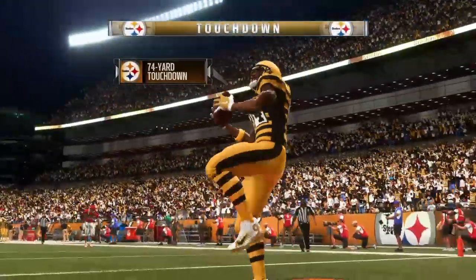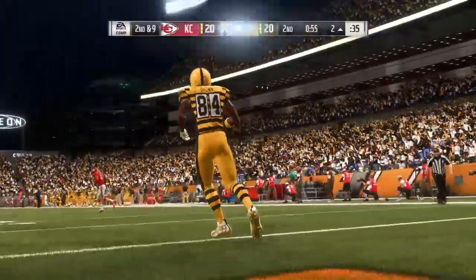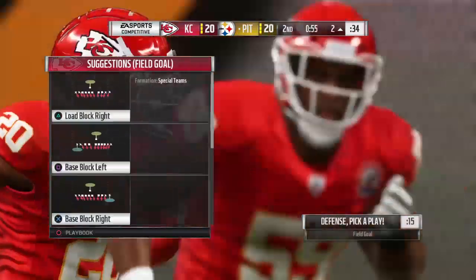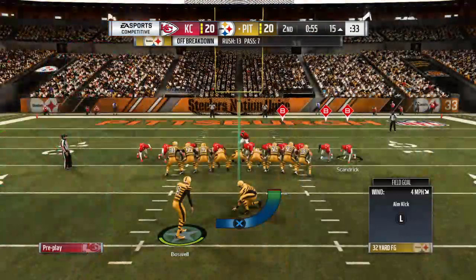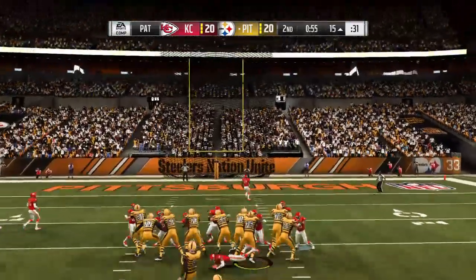And into the end zone. Touchdown, Pittsburgh. Antonio Brown, 74 yards. And the Steelers are an extra point away from taking the lead.